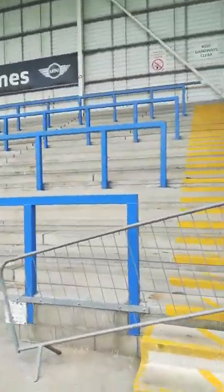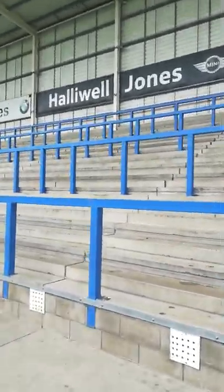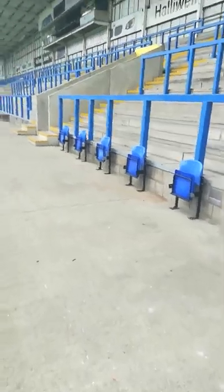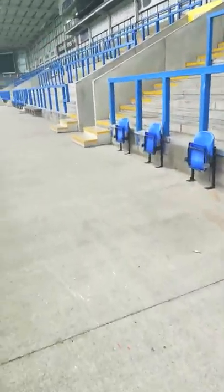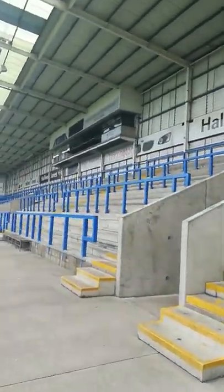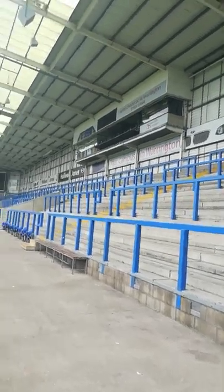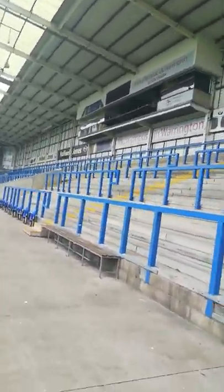There's the big massive rugby goals. And there's some more away stands too. Look at the size of them. There's some more disabled seats, for the disabled people with their wheelchairs.